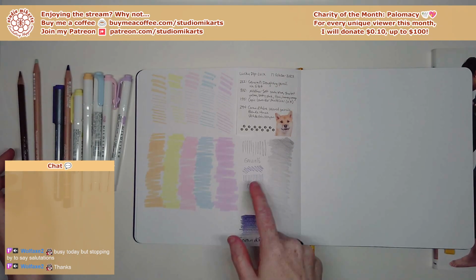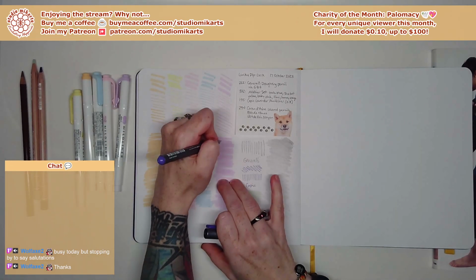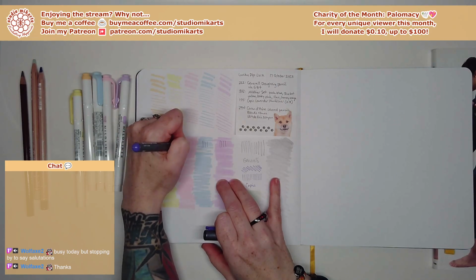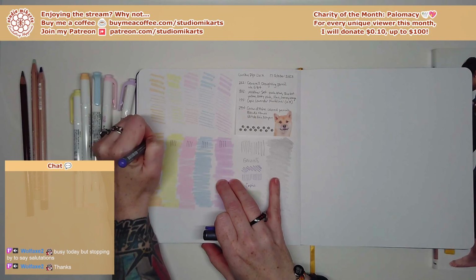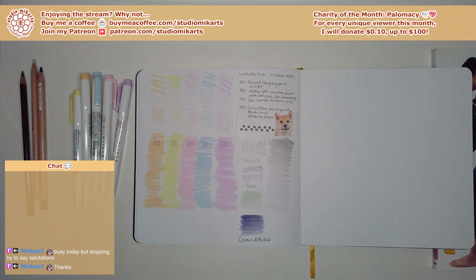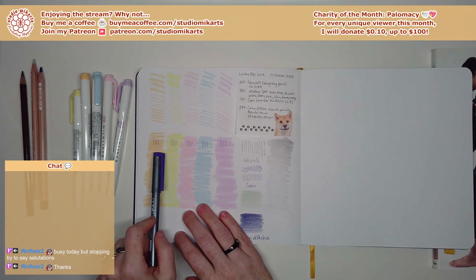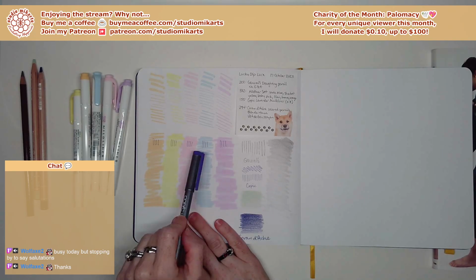Now let's try the pencils on top of the marker. I guess we could try this too. I'm sure this is going to be fine. But we'll see what it looks like on each color. Not too much difference, but it definitely has more impact on the yellow and orange, and then here it looks nice and soft. And here too has that kind of effect too.